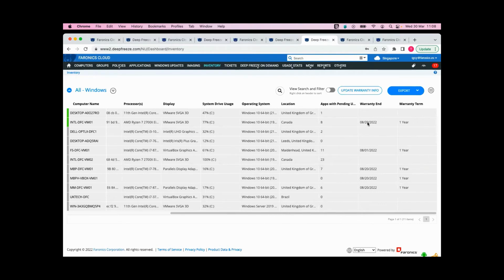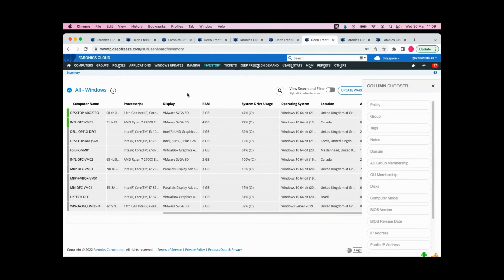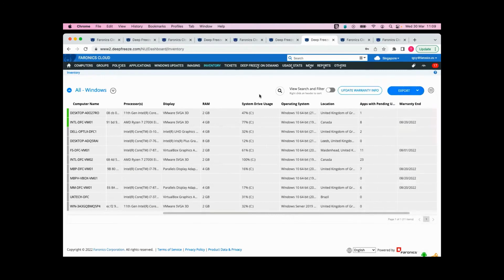You can see when your warranty ends. And you've got other columns here that you can drag and drop. So for example, if you want to have RAM appearing in this list, then you can see the information that relates to you. And you don't need to spend time pulling all this information together. You can make really strong decisions about managing your workstations based on all the available information in one place.